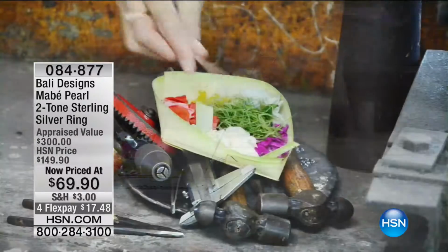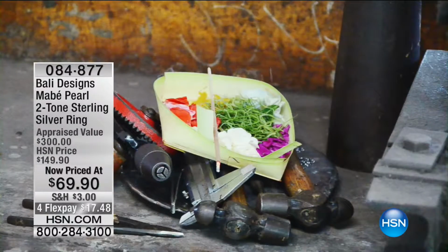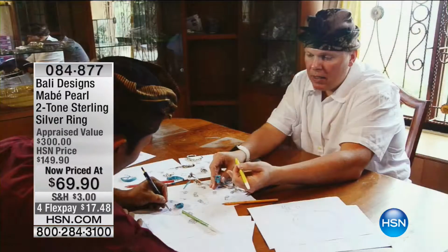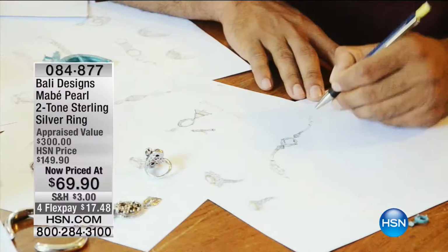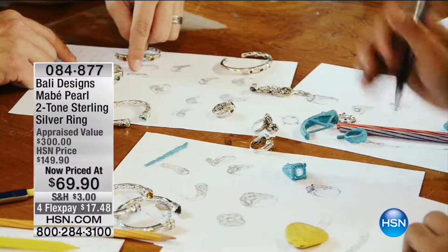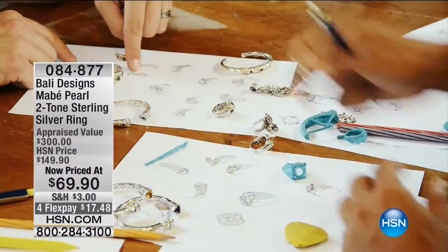Finest silver jewelry in the history of jewelry making. Right, it's true. They are masterful silversmiths. Everything that you see here is made by hand, crafted by hand. There's Robert in action, working with his design team, working with his master silversmiths to create this gorgeous jewelry for us. And it's really special.